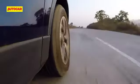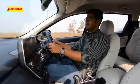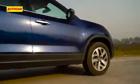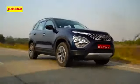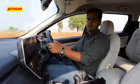Tata has mildly softened the suspension on the Safari for a bit more comfort. The Tata Safari is an effortless cruiser and gobbles up the miles without much fuss. But on wavy surfaces at high speeds, you will find that it's not quite as well tied down as something like a Jeep Compass.